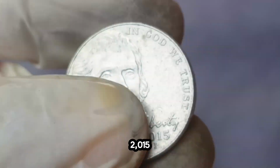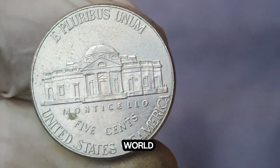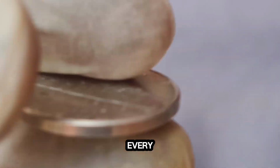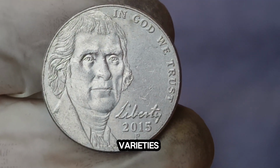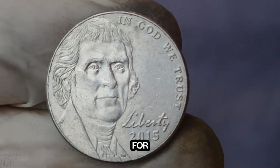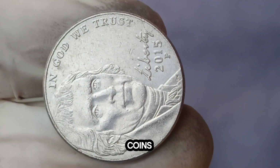While most 2015 nickels are common, certain rare versions have shocked the world with their insane values. Not every 2015 P nickel is valuable, but some rare varieties and high-grade examples have sold for life-changing amounts. Here's what makes some of these coins so valuable.